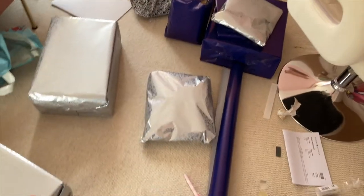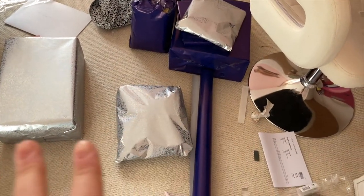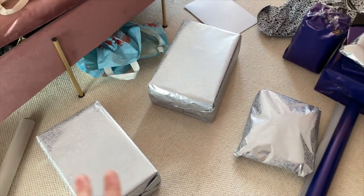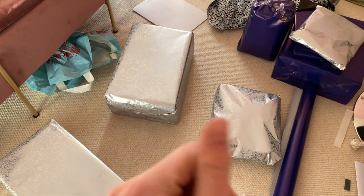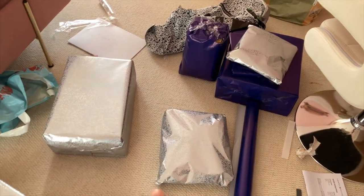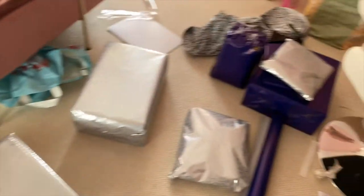The presents are wrapped now. We've got 1, 2, 3, 4, 5, 6, 7 presents. One of them is a joint present from me and my sister, but yeah, he's going to do very well for his birthday. I will be hopefully filming, fingers crossed, a surprise my boyfriend on his birthday type video, so please watch out for that. I'm hoping I'll be able to film it and get a chance to, but so far so good.